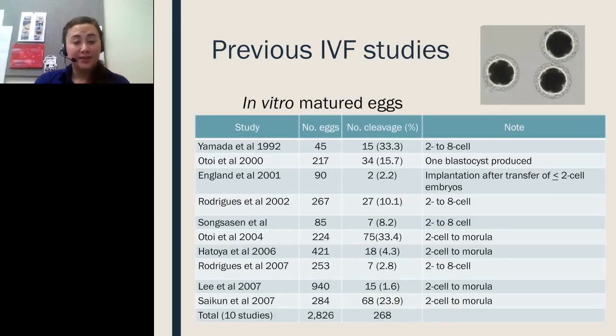There have been a lot of IVF studies, though, so it's not just for a lack of trying. The first work in IVF in the domestic dog began in the 1970s, and I've included here a snapshot of some of the studies in the past 2 decades or so. In these, researchers took oocytes directly from the ovaries, meaning from various stages of the reproductive cycle and from different stages of follicles. And they matured them in vitro using various protocols and then did in vitro fertilization. So there are thousands of eggs that were used in between these studies. But the rates of embryo production ranged from about 2% to 33%, and none of these resulted in live births.